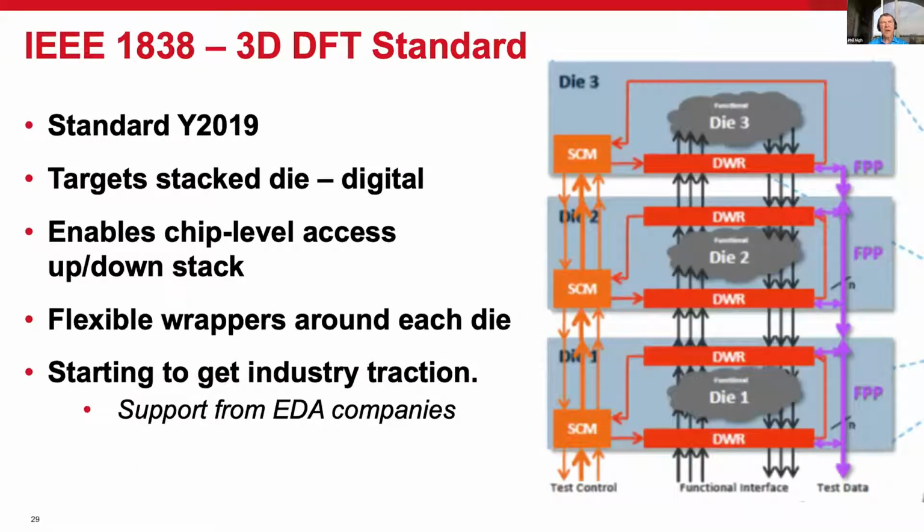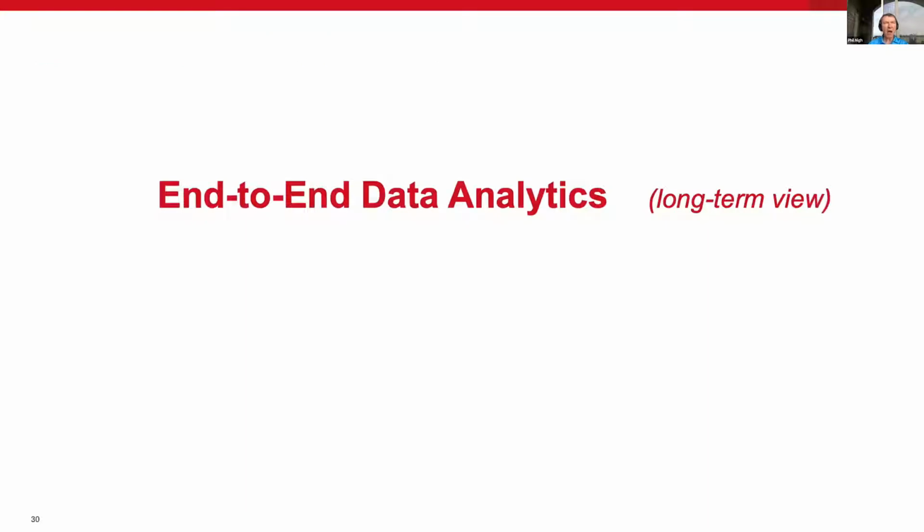And then here's just 1838, nice access to each die. When we've looked at it, we liked it because it doesn't add too much area overhead if you want to do something like just add relatively light wrappers around each die and maybe around IP. So at first look, I know Broadcom, we like it. As we look in the future, whether it applies for 2.5D is a question, just 3D, some of the details we're still looking at.